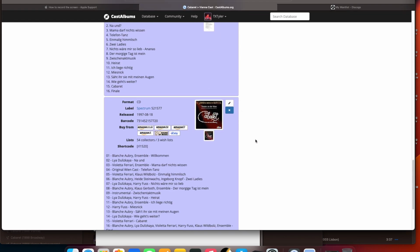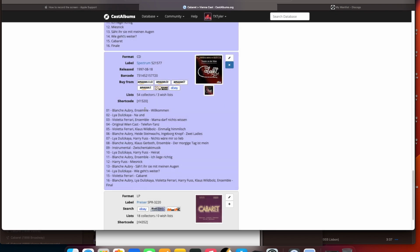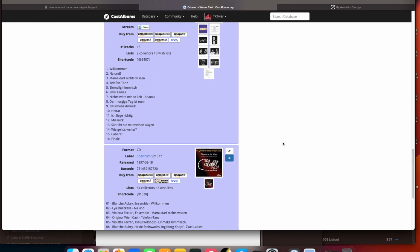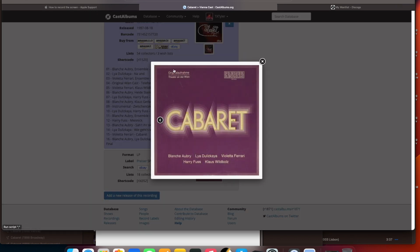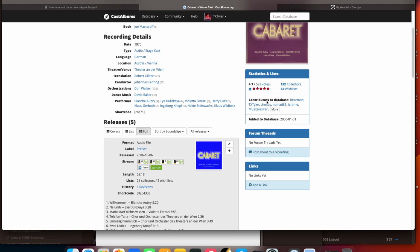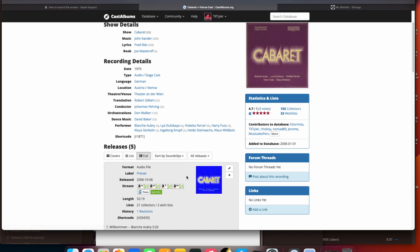And then there was another CD release from Spectrum. So you can see what the cover of that looks like, even though the recording itself is not any different. And then the LP release, which is ever so slightly different. You think it looks just the same, but there are no credits up here for the record label. The color is also slightly different, but this one says Originalaufnahme from Theater an der Wien, and then Pricer Records. So there are slight differences there, and for collectors, it definitely makes a difference. So that's one of the ways that I like to organize my collection.